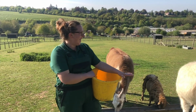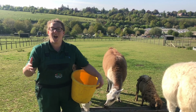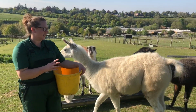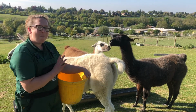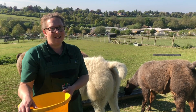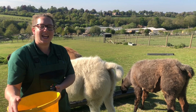Now, our little herd of llamas here, that's what you call a group of llamas, a herd, has got 3 males and 1 female. Now, llamas and alpacas have got special names for their males and females. A male is called a macho, and a female is called a hembra. That's pretty cool. A male is called a macho and a female is a hembra.